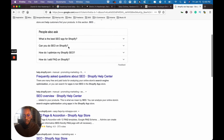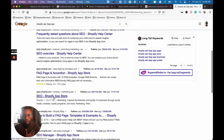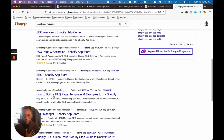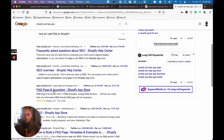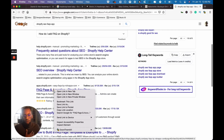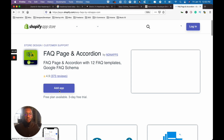There are apps that do this for you. I do this myself, but I will look for an app that adds an SEO-friendly FAQ, right? So you want one that's going to give you some SEO boost. That FAQ skimmer, that's what you want here. So I would definitely look at this app.